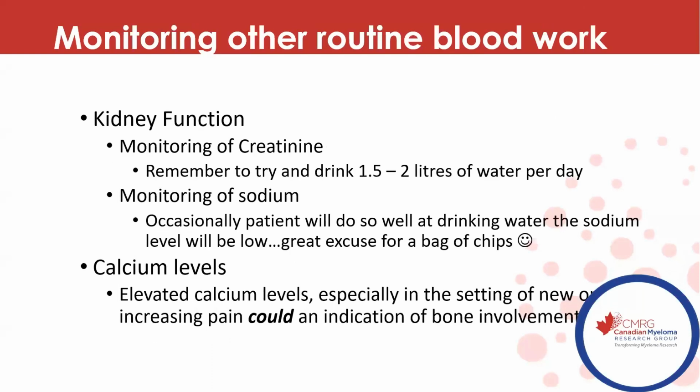So a couple of other things before we move on to Dr. Reese talking about the more complicated blood work, such as monoclonal protein. The other thing that we're often monitoring quite closely in patients with multiple myeloma is kidney function. I've mentioned the last couple of months that myeloma can affect any organ, but it really loves two things more than anything. It loves our kidneys and it loves our bones. So kidney function is important to keep an eye on, especially if patients have been struggling with their disease and things aren't that stable.